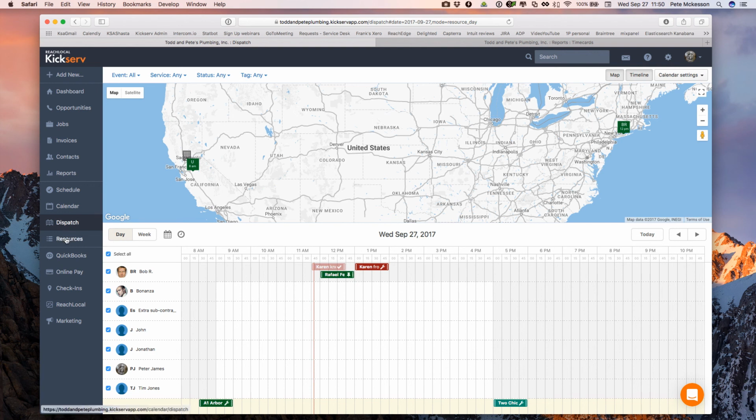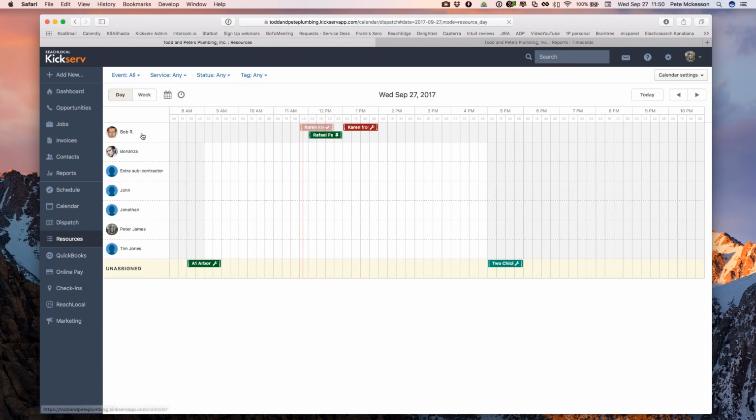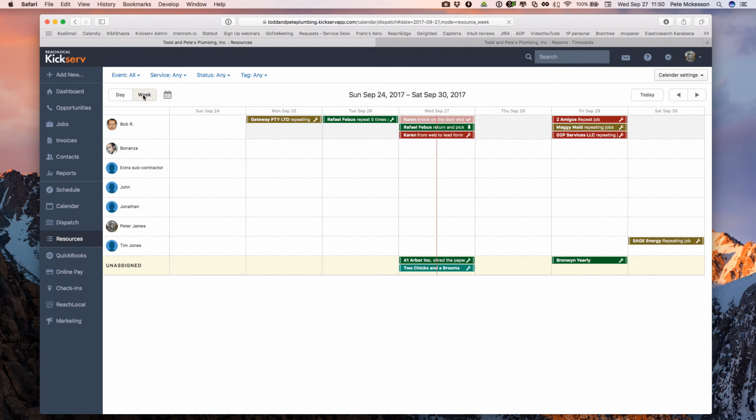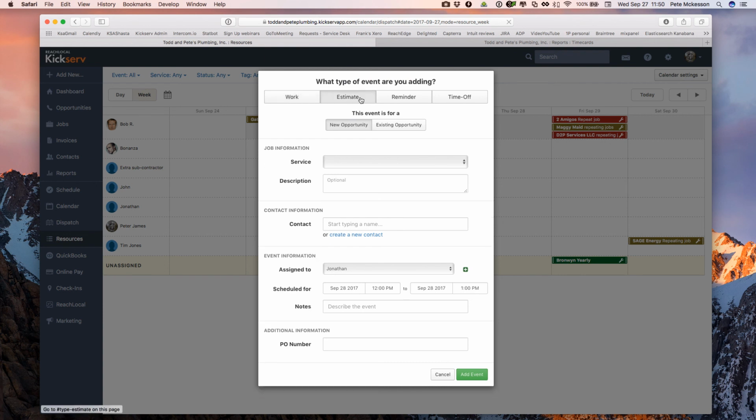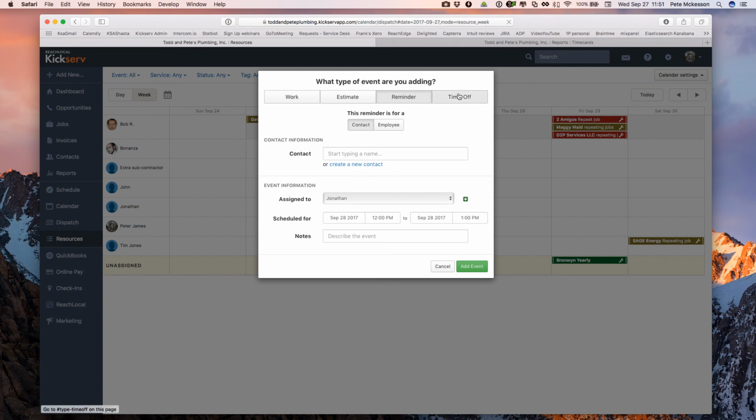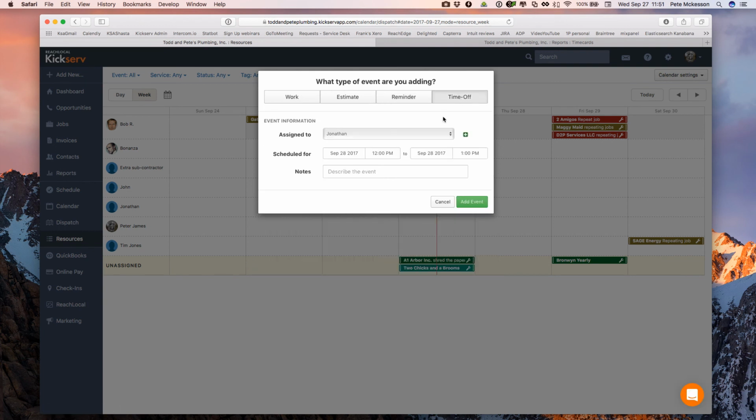But the most popular view we have is our resources calendar view. You can look at it by day and by week. And in all these calendars, really, you can create your job. A lot of my customers like to do it this way. They create their contact up in contacts, but then they come here and find where is my open slot for the job needed. So here I can see that, again, Jonathan's open tomorrow. I can simply click here, and there on the date, I can start creating a work. I can create an estimate and assign it to him. The same way, I can even create reminders for people. And this is the place, too, where you can create time off for everybody in your organization as well.